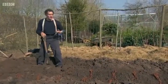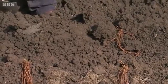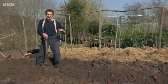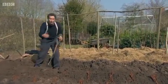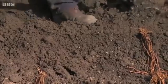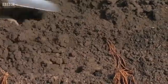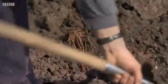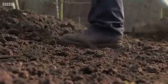Now, I'm not aiming just to lightly cover them. The crowns, i.e. the top of the ridge, must be 4 to 6 inches below the soil. So what I'm going to end up with is a raised bed. And it's worth checking after a few months to see if the crowns are buried. Just gently dig down. If you've got any doubt at all, put a thick layer of compost on top. They must be well buried.